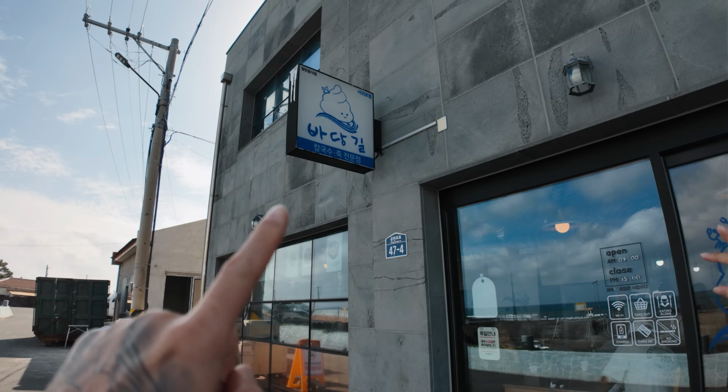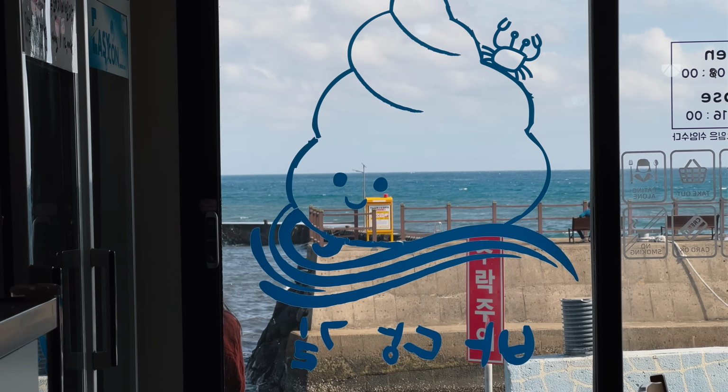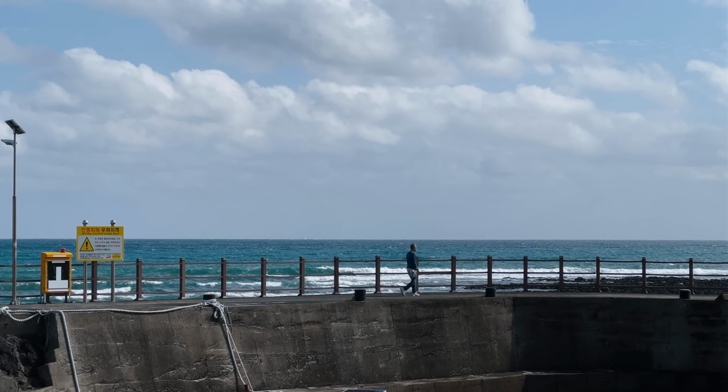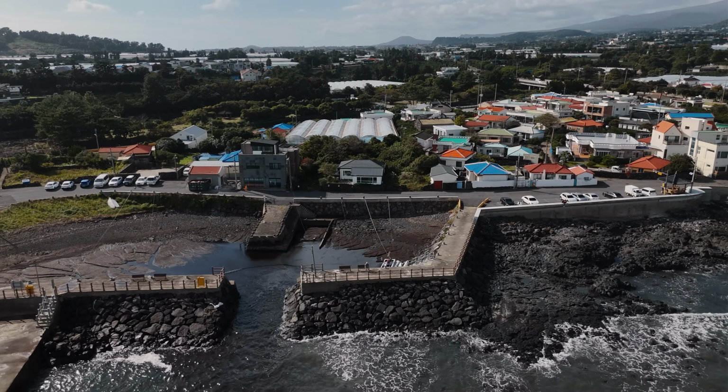And if you wanted to also find this restaurant, you have to find this logo with the crab friend and surfing. They actually have two locations. So this one is in Seogwipo, which is on the southern coast of Jeju Island, but there's actually one more on the eastern coast. So depending on where you are exploring on the island, you can find this place and try it.